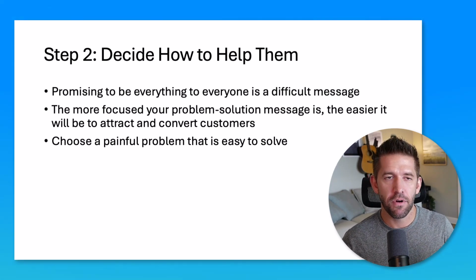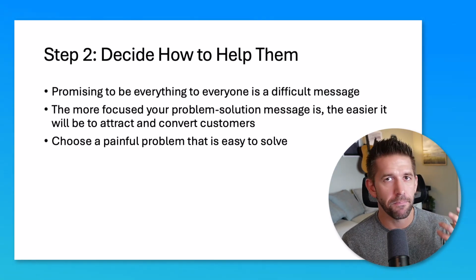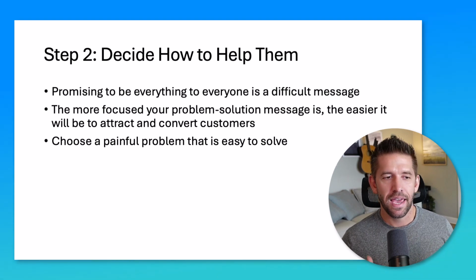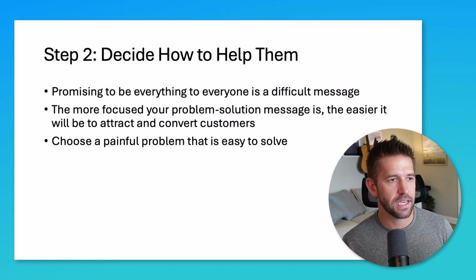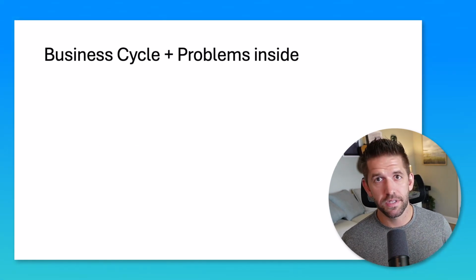So if it's a painful problem like, picking up my phone and missing calls is a huge problem for most small business owners. And that's a very easy problem to solve using the software I'll show you how to set up in a second. But there are many different problems that a business could have.